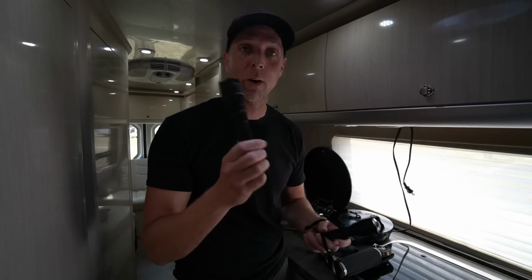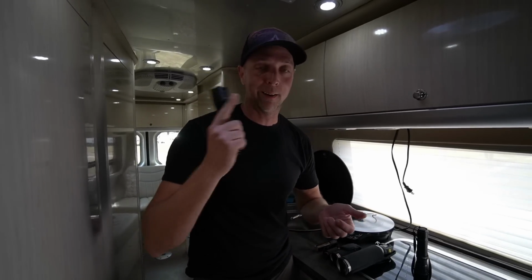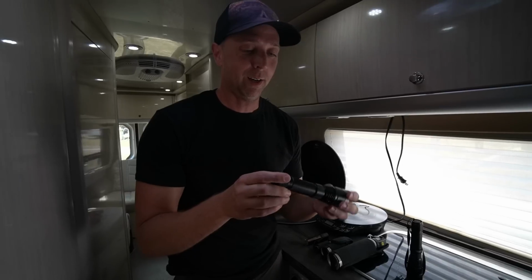So we keep one in the front, one in the back, and in the same spot every time, so that your brain always knows where to go to get the light. And having a USB rechargeable one is just nice. You don't have to worry about batteries or anything like that.